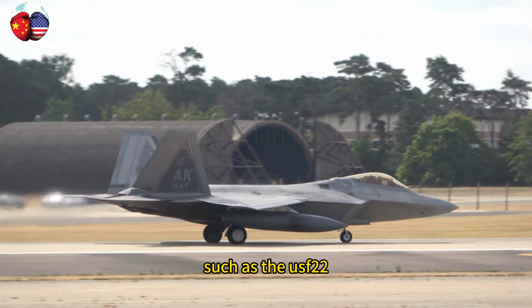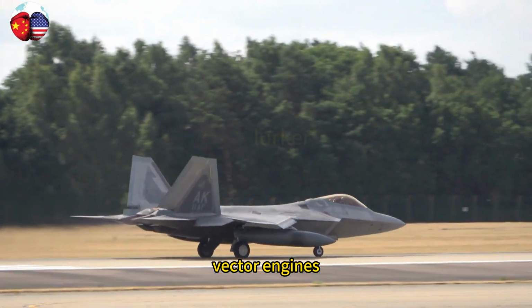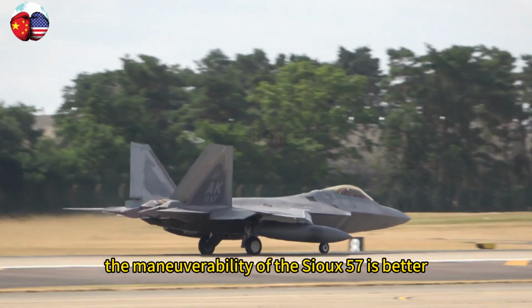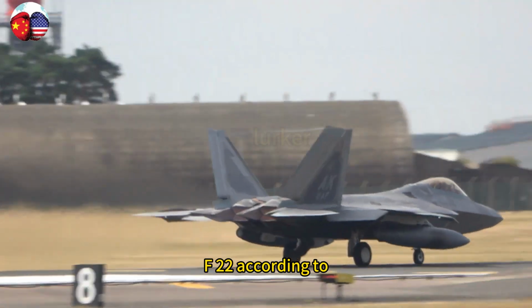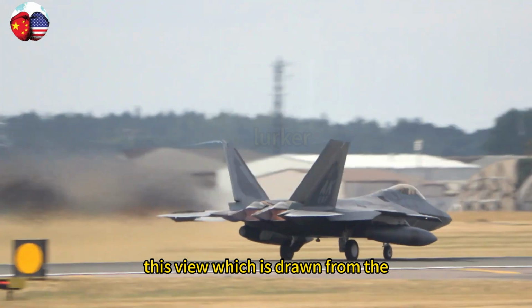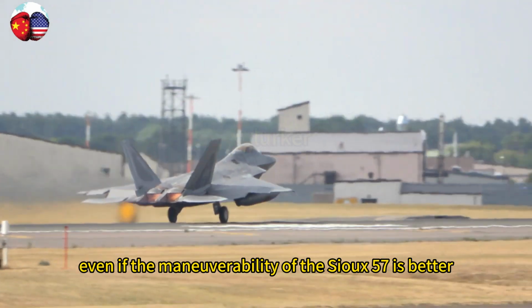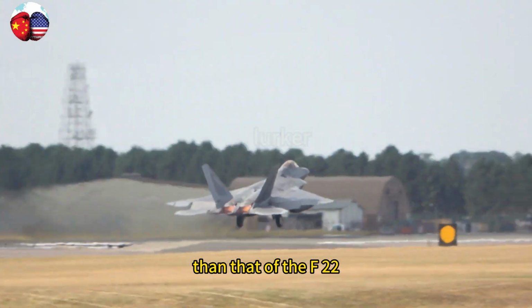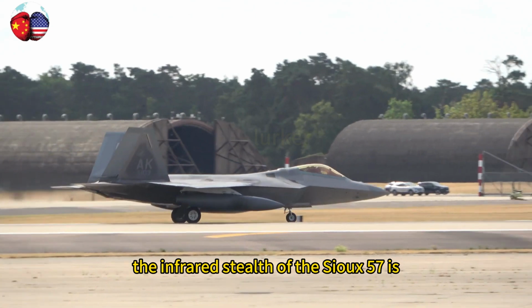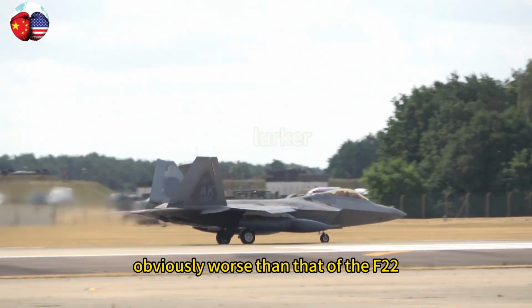Such as the US F-22. It can be seen that although both fighter jets have vector engines, the maneuverability of the Su-57 is better than that of the F-22 according to this view, which is drawn from the direction of the vector nozzle. However, even if the maneuverability of the Su-57 is better than that of the F-22, the infrared stealth of the Su-57 is obviously worse than that of the F-22.